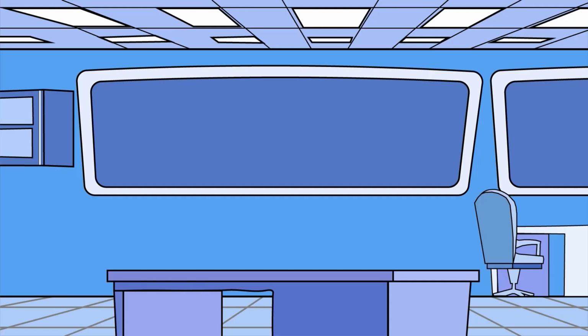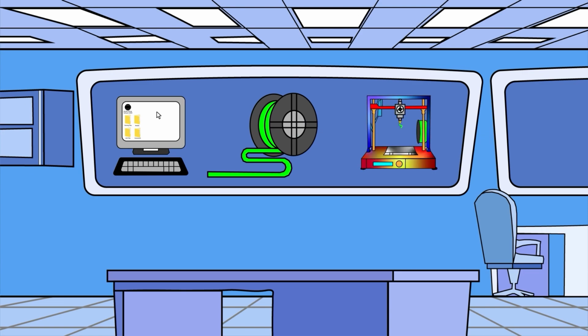And there you have it. With input from the slicing software and filament as material, the 3D printer is able to turn a digital design into a physical model within hours.